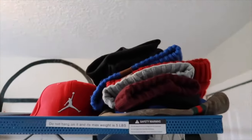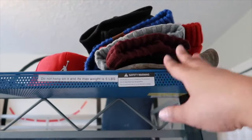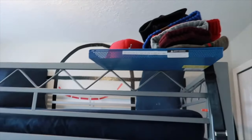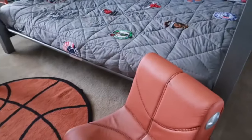And then my son loves hats and skullies, so this is where he keeps all of his hats and skull caps. And that is pretty much it, lifestyle lovers.